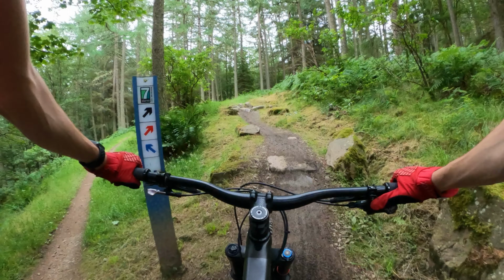So welcome back to TrailTrialerMTB, and today we have finally made it to Scotland. We are up here just inside the border at a place called Glentress, coming to ride the Red Route. It's about, I think, just over 10 miles. I'm not entirely sure, to be honest. I haven't looked up the distance of the route, but it should be really good.